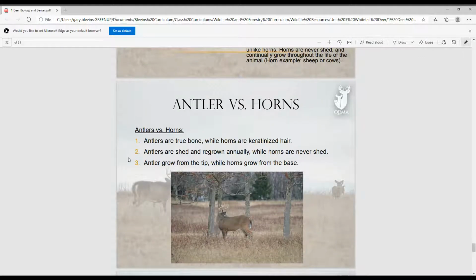So this just talks about antlers versus horns. Antlers are actually bone, whereas horns are hair. If you think about horns, like on a goat or a cow, the feeling and texture is completely different than what is on a deer's antlers. Antlers are regrown every year. Horns are not. And antlers grow from the tip, while horns grow from the base.